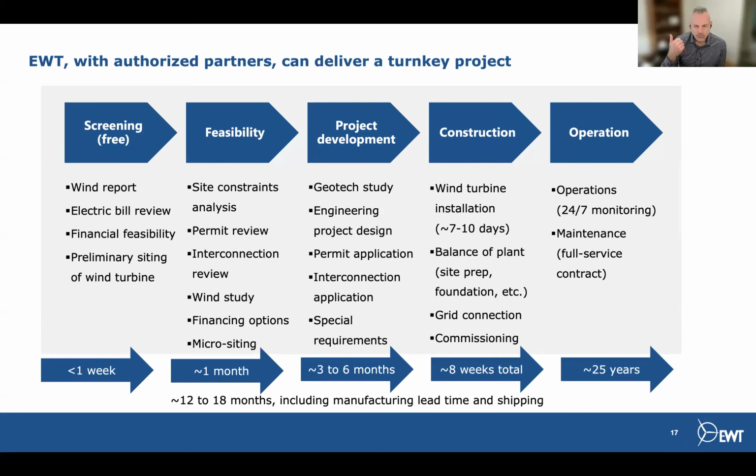Sure. So let me clarify that. The federal tax credit is connected to the amount that you invested in the project. It is not connected to the wind resource. So if we're looking at a 30% tax credit, again, I'll use just the example of our projects, if you're looking at a $3 million project, 30% tax credit is 30% of $3 million. In fact, if you had a poor wind resource and you decided to do the project, you would still get the 30%. So it's connected to that investment.